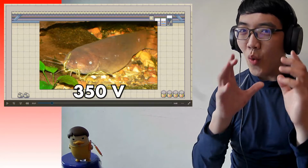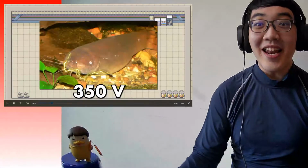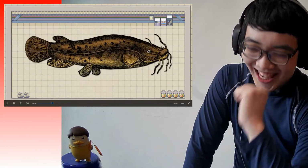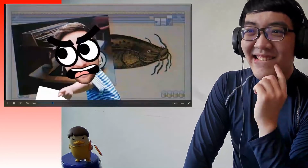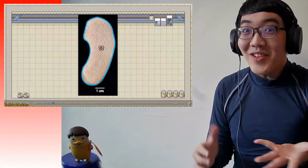So technically speaking, you are an electric type Pokemon, sort of. Electric type human! They do this using a special organ called an electric organ. Really? Come on, scientists, you can do so much better than that.